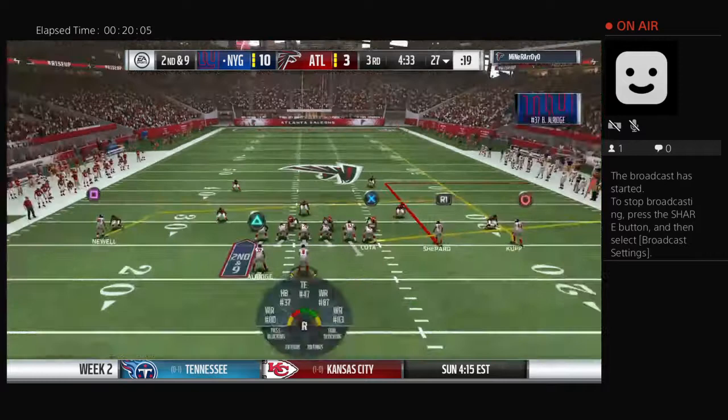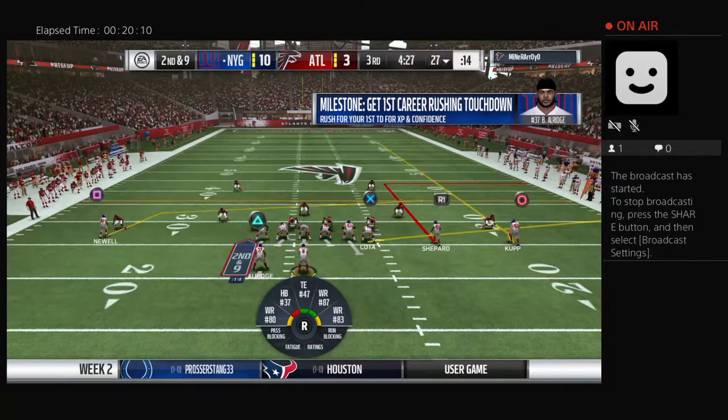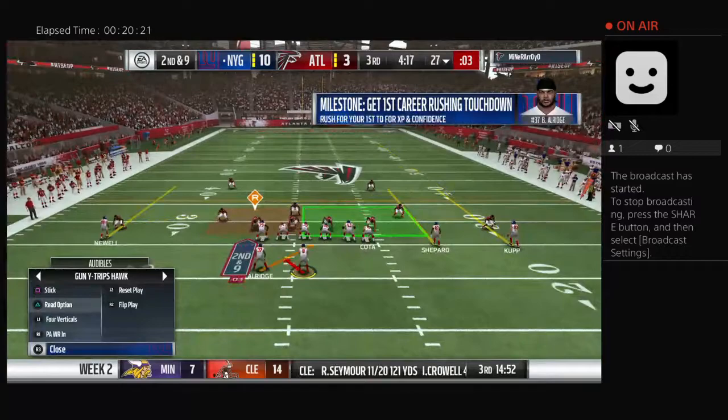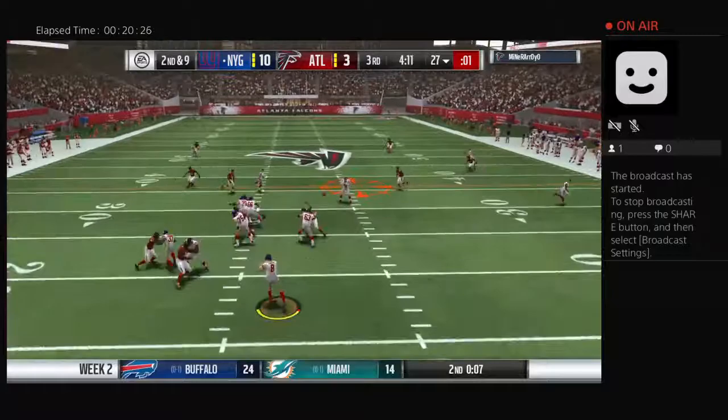Look at 56. Play clock winding down. They just do get the play off as he'll look to throw. And it's a short one here, complete to the tight end. That catch good for five.